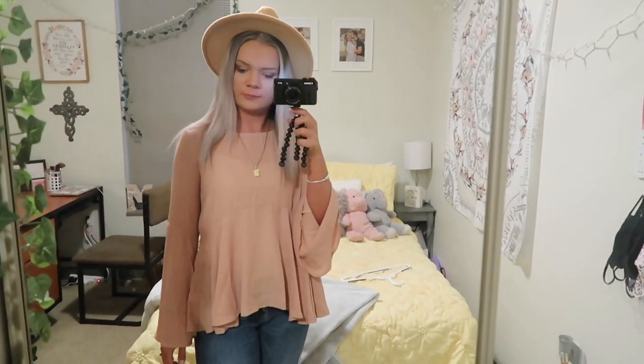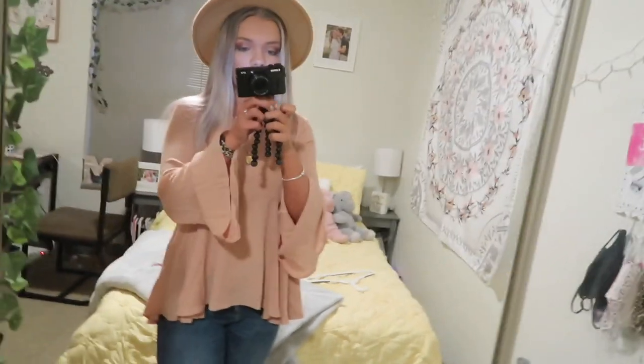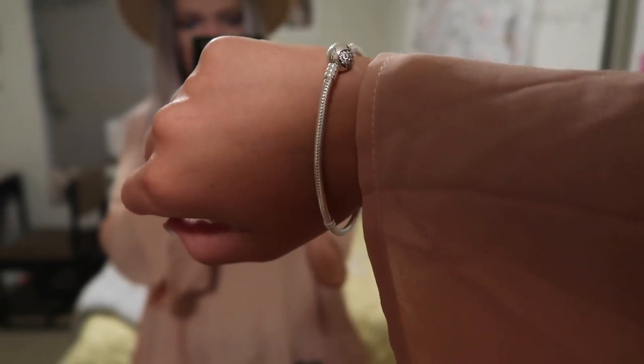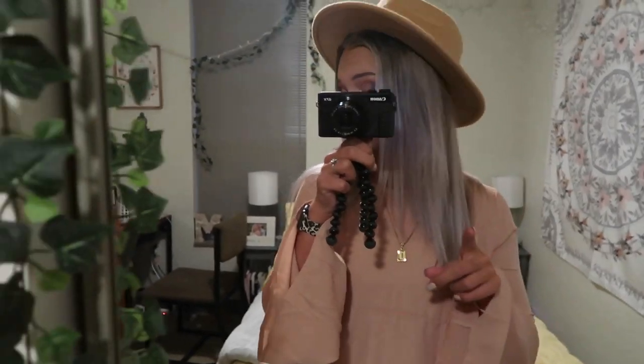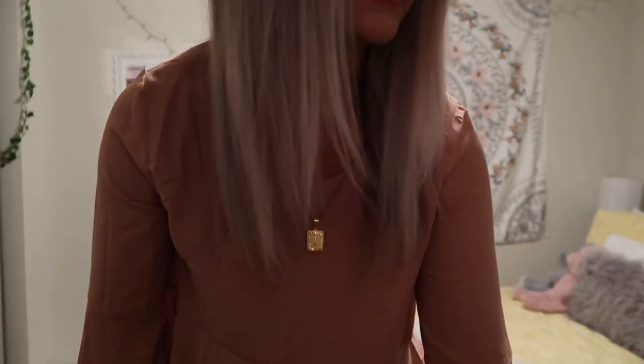They are just can-can jeans. You can buy them at other places. I think a lot of boutiques sell them, but I got mine at Rose and Remington when I worked there. And then this bracelet is just a Pandora charm bracelet that Ian got me for our 3 years. And then I'm gonna grab the shoes I'm gonna wear. I'm just wearing these brown booties. I don't know. I got these at TJ Maxx. I wear them all the time.